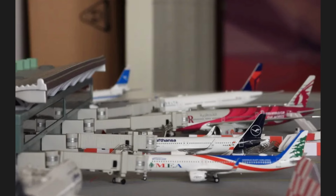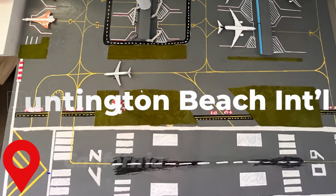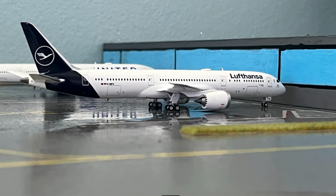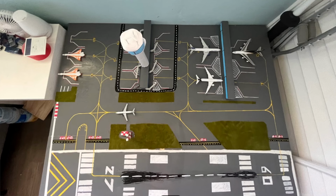This is Huntington Beach International Airport in California. It has got everything from ground markings to a terminal and a variety of models. Something I miss though is ground service equipment around these parked aircraft, and there is space for 10 or more models, but there are only a few on the airport. When there is more activity on your airport, I'm sure it's going to be much more alive.